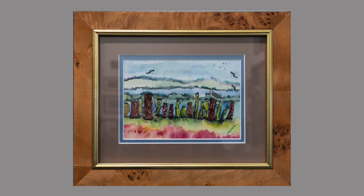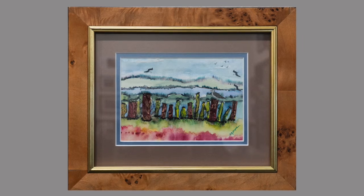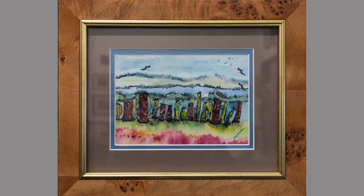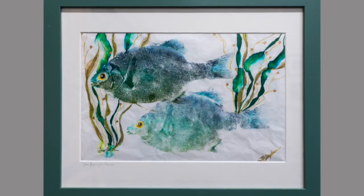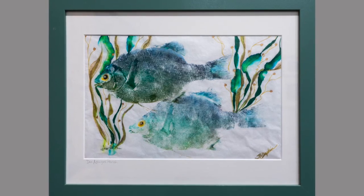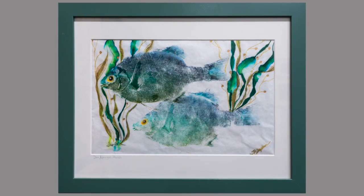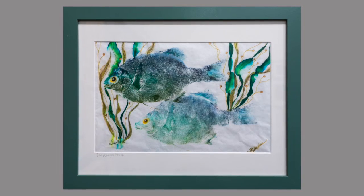Next, we have a nice little piece by Joanne Drapkin, and it is called Abandoned Harbor, and it is a watercolor collage. It is 12.5 inches wide by 10 inches high, and it sells for $72. Here we have another piece by Joanne Drapkin. It is called Dos Amigos Perch, and it is an original fish print. And it's 15.5 inches wide by 12.5 inches high, and it sells for $144.